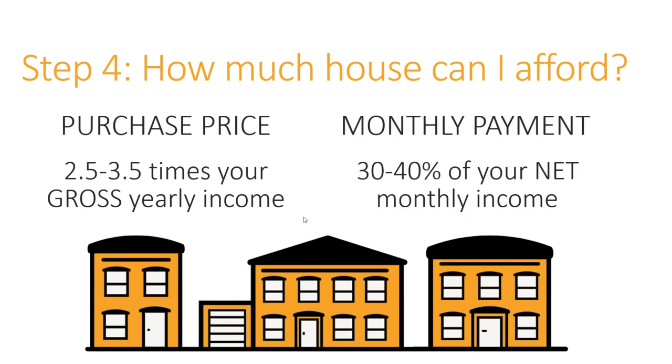But you also want to look at the monthly payment. Most people, this is easier to calculate, right? And we can think about this with our rent even. And you never want to pay more for your housing, when you purchase a house, that's going to include principal, interest, taxes, and insurance. You never want that to be more than 40% of your net or take-home pay. You could take your take-home pay every month, multiply it by 0.4, and make sure you're staying below that.